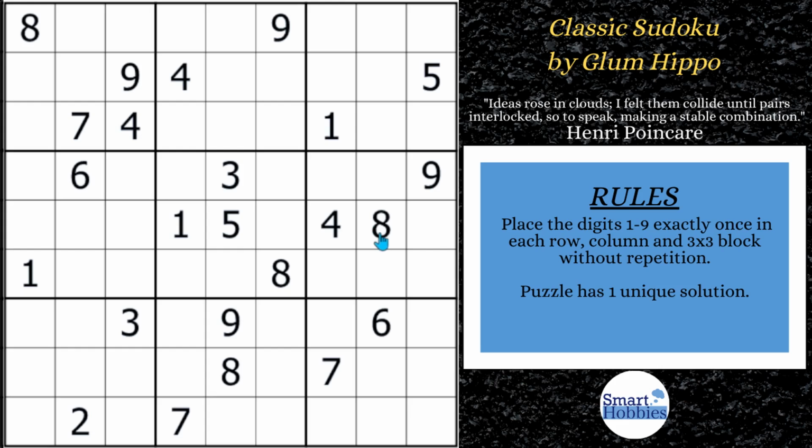First thing you want to focus on are the 8s. You've got 8s here in rows 5 and 6, and this 8 coming down column 1 means the only place left for an 8 in block 4 is right here. And then you've got columns 1 and 3 with this 8, and row 8 means only one place left for an 8 in block 7.